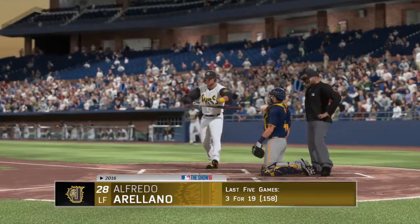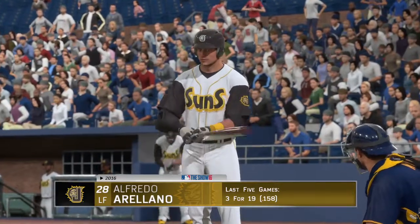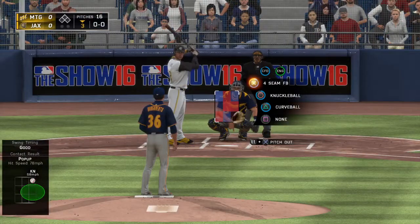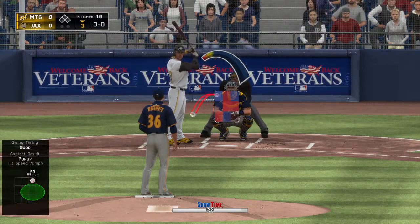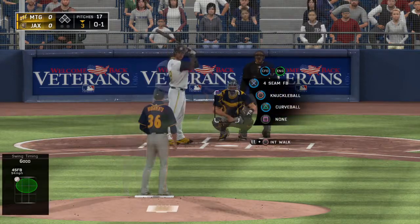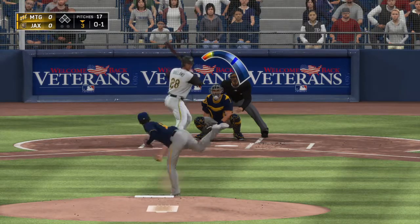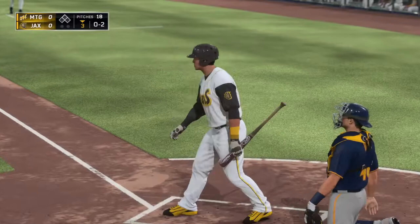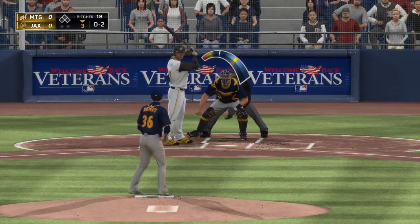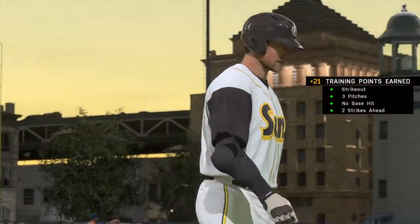Alfredo Arellano will get his first shot at it here, and he's got to be hoping to turn things around because you see the numbers over the last 5 games. Not much going on there at all. Into the windup and the pitch. Starts him with a good rising fastball there for strike 1. Right over the top with that curveball, and it's 0-2. It was kind of a delayed swing right there. He looked like he had to wait to see if it was going to be anywhere close, and now he's in a big hole. Fastball called, strike 3, and there's the first out of the inning.